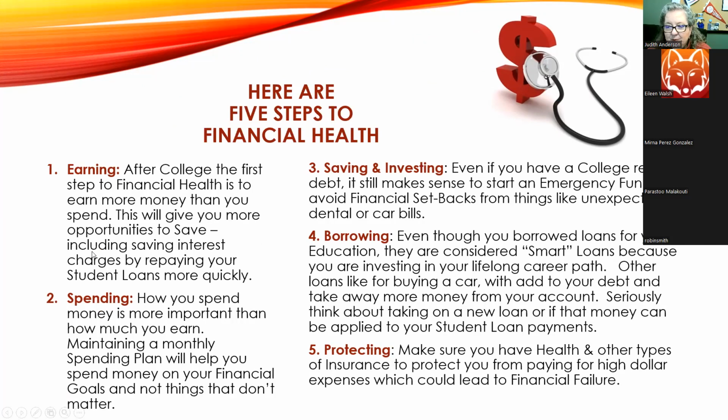Maintaining a monthly spending plan will help you spend money on your financial goals and not things that don't matter. Also, saving and investing. Even if you have a college-related debt, it still makes sense to start an emergency fund to avoid financial setbacks from things like unexpected dental or car bills.